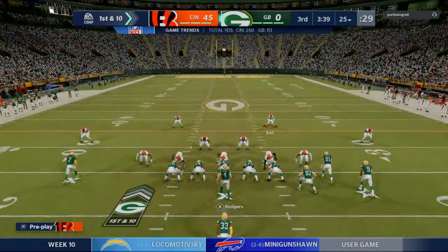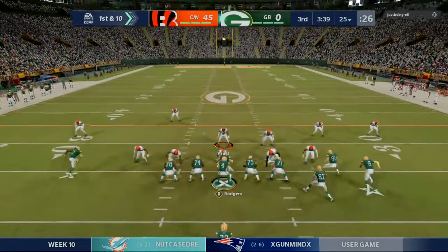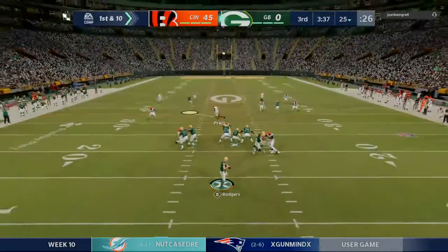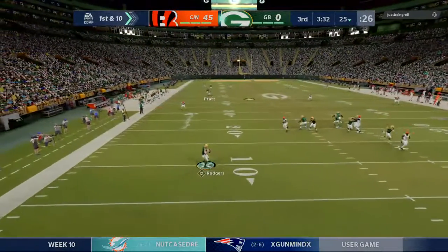The Packer offense ready to get their next drive underway. They've got to dig down deep. I mean, they need something right now, really anything to cling on to. This offense has struggled.